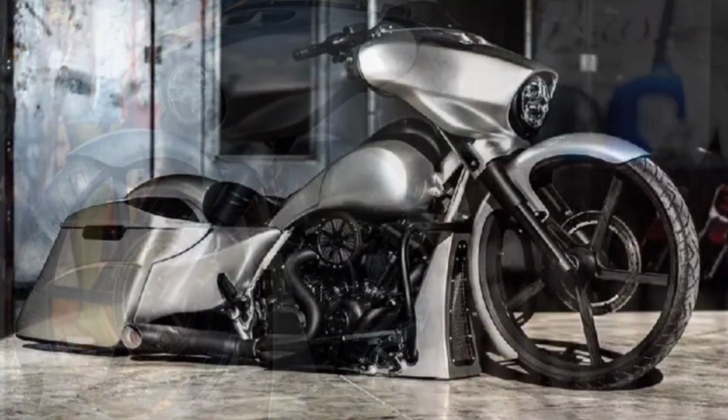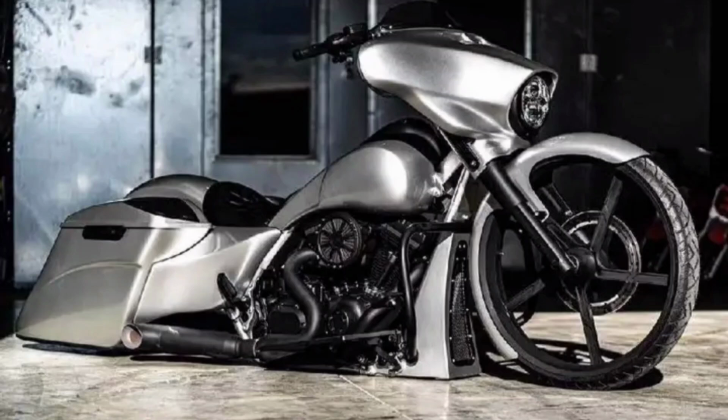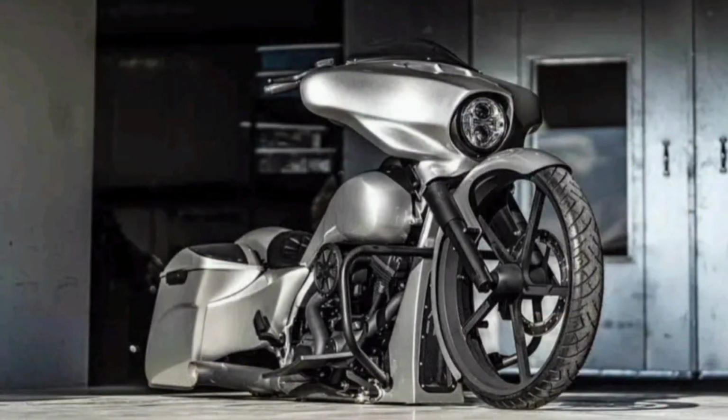But $40,000 for a 2009, just not seeing that wow factor for 40 grand. But what do you guys think? Make sure you leave it down in the comments.